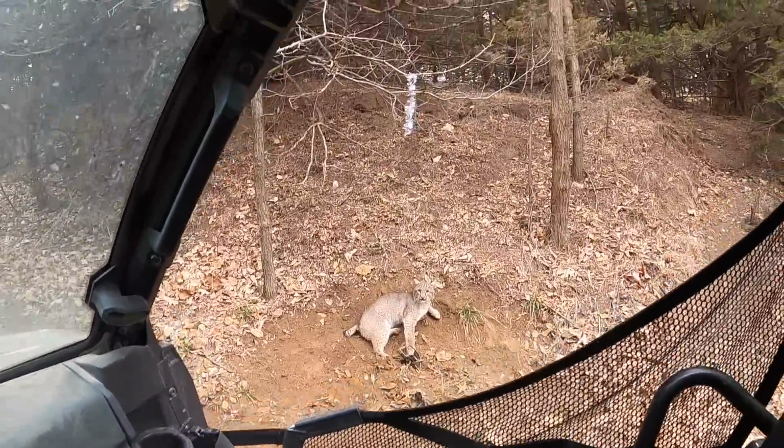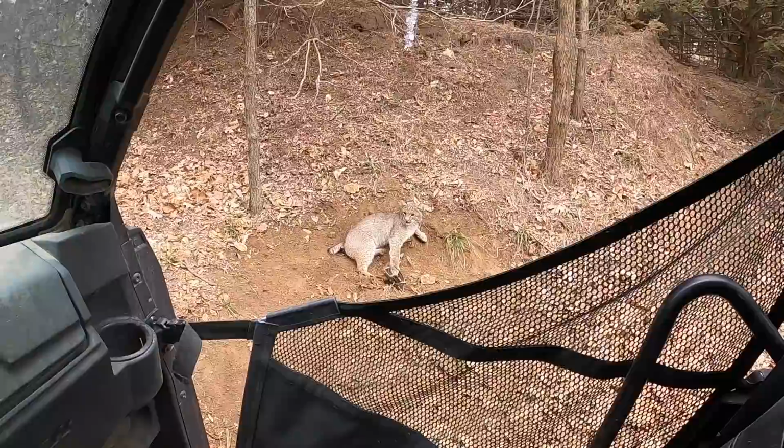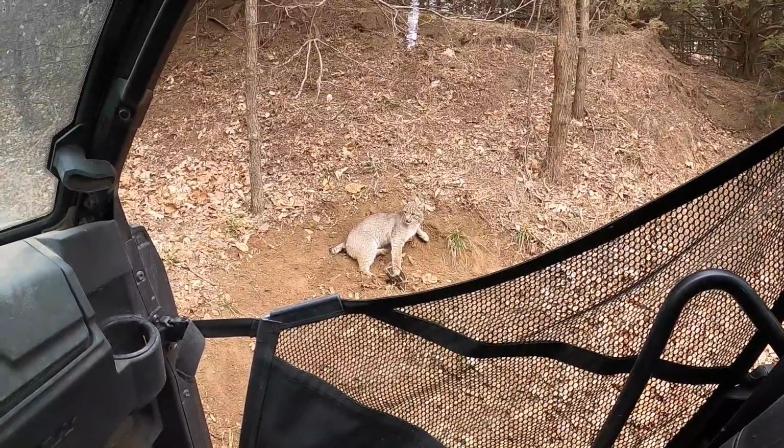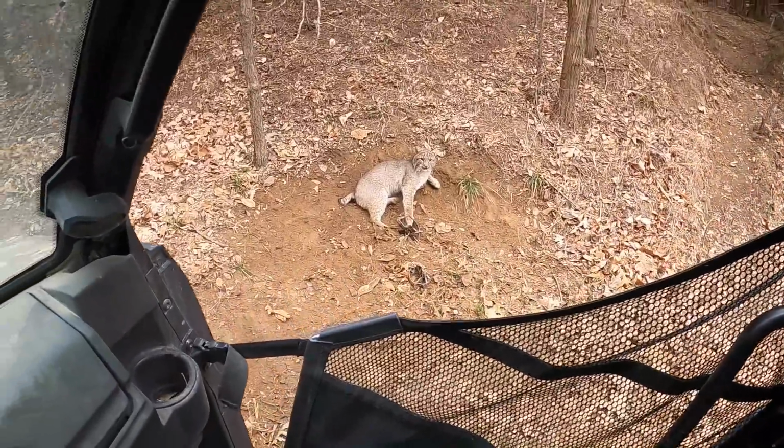Logging road. Got my tinsel up there. Bobcat number 2, boys. The day after Christmas, and there he is. And look at the eye appeal he's got on that dirt hole now.